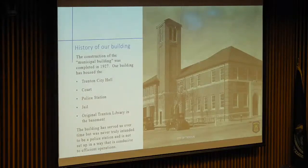You're not going to get that today. You're going to get a little rundown, but we have that with photos that go into detail of the deficiencies. But first off, we'll go over the history of our building. The construction of what was called the municipal building was completed in 1927. It was initially Trenton City Hall, the court, the police station, then the jail, and the Trenton Library was in the basement. So it served us well.